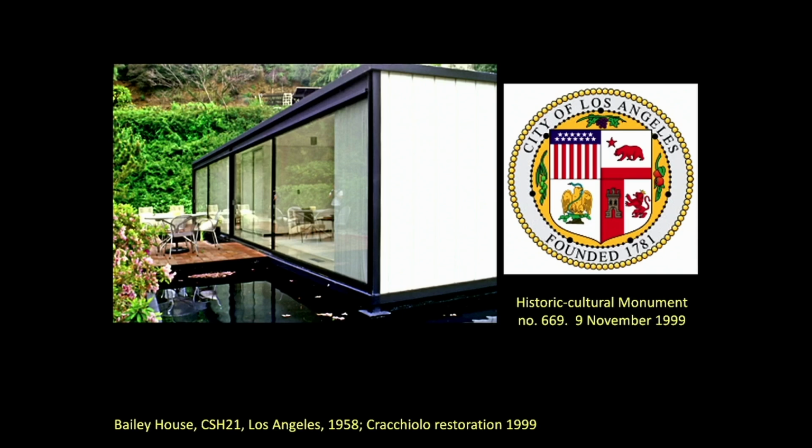And in 1999, the house, which had been there already for 40-something years, was declared a historic cultural monument, number 669, and it got this crest, as it were. I don't mean the crest was stuck on the building, but I put that in to show the city of Los Angeles has finally come to approve this house. And looking at the records of that sort of listing process, because that's really what it was, a number of visits were made and statements had to be given and explanations written and so on. It was quite a thorough look at the building, and it's really nice to think that Dan Caracciolo managed to bring it up to that standard.